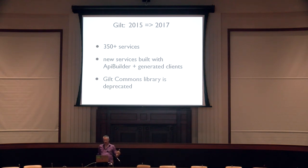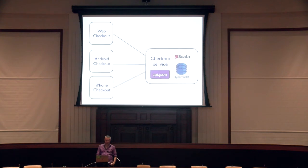So as code generation became more prevalent in our organization, we kind of treat the Gilt Commons library as deprecated code. We try to make sure that when we're building a new service, we don't want it depending on this old global library that everything used to depend on. So we treat it as deprecated. We still support it. There are still legacy services that use it, but new code is discouraged from using the Gilt Commons code base.